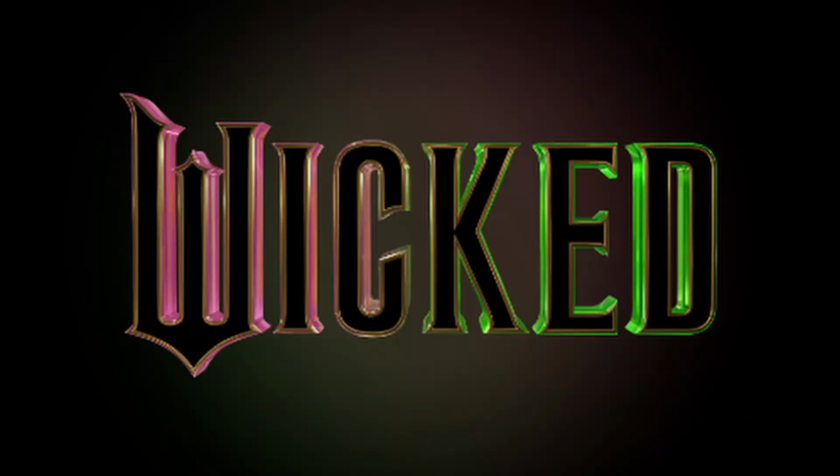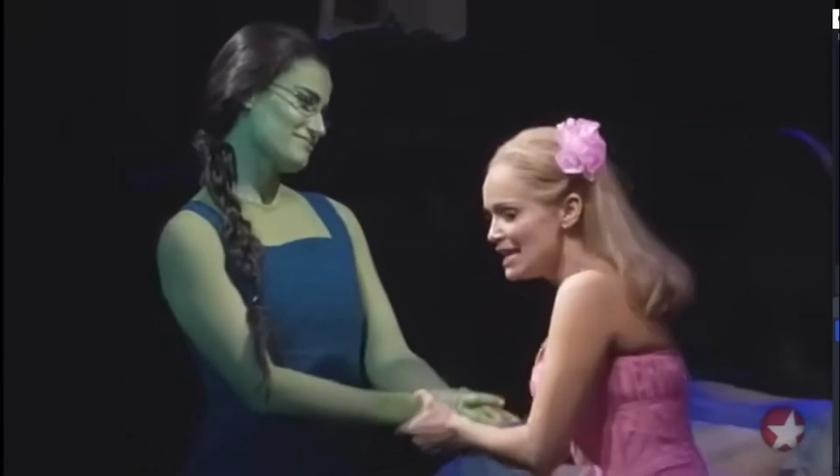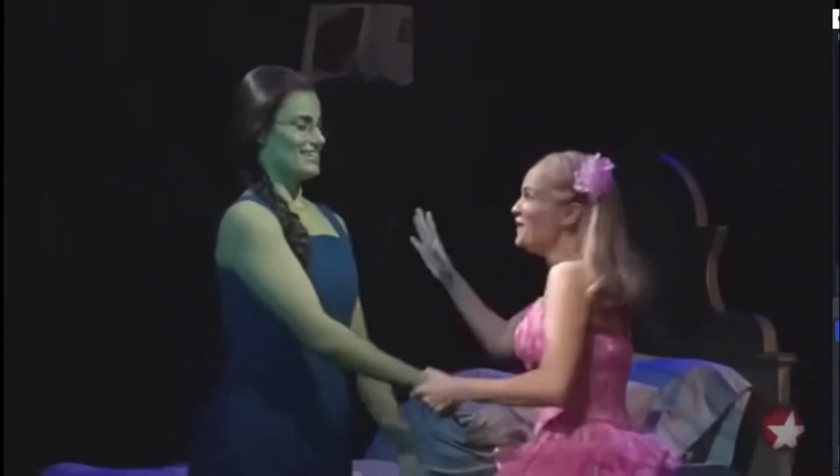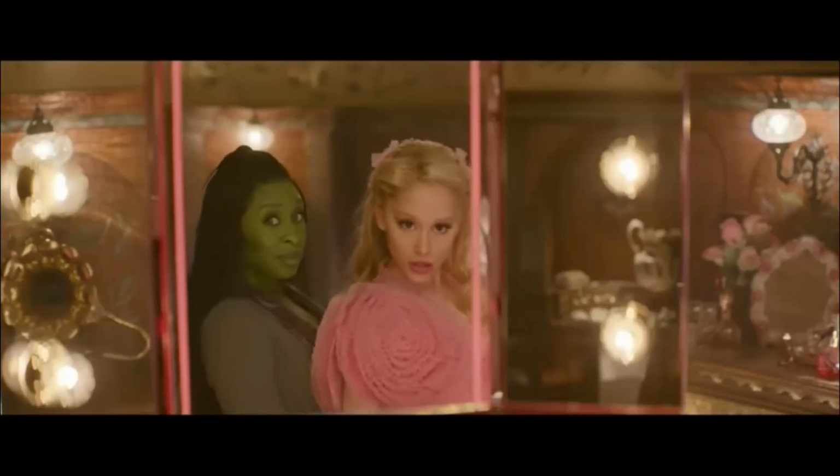Popular. It's gonna be popular. This song, I think, is the best improvement that we've seen technically between the two. The movie seemed to have allowed itself to use its ability to edit for good as we get to see the jumps around as Galinda takes Elphaba for the makeover and gives it to her.